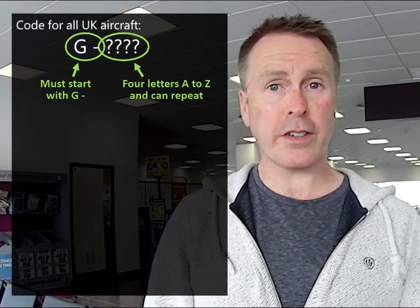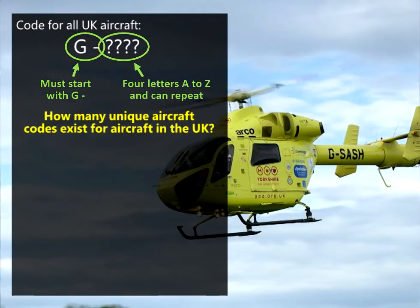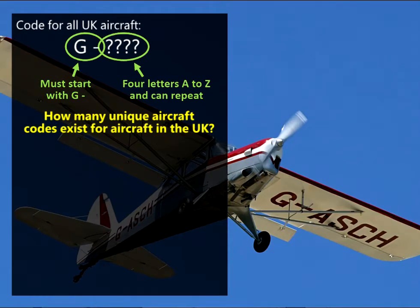So the first question is this: can you tell me how many unique aircraft codes exist for aircraft in the UK? But the second question: certain categories of aircraft have extra rules.